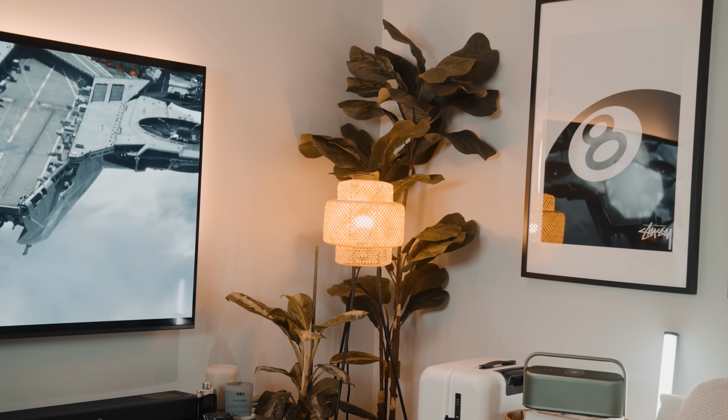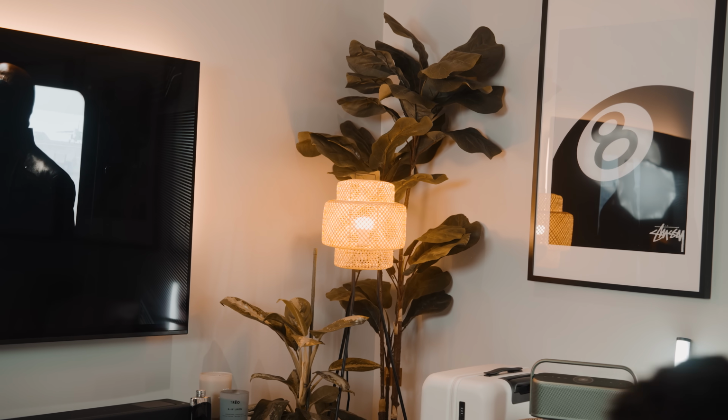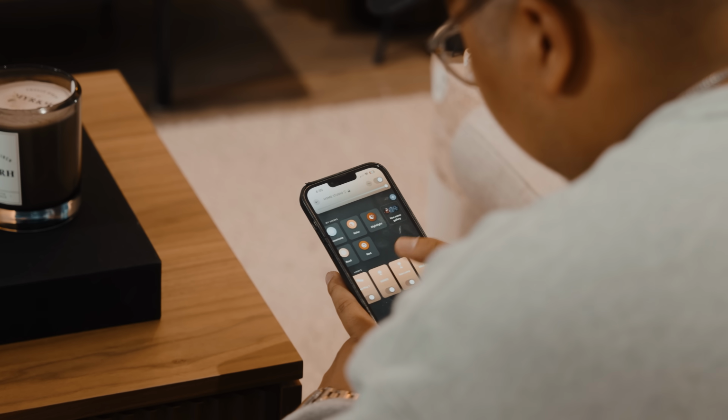The last thing I want to touch upon is our lighting setup here. It's a bit complicated, but not really. It's based off the same principles I use for my condo and our studio, so if you guys watched our latest automation video, you know what I mean.